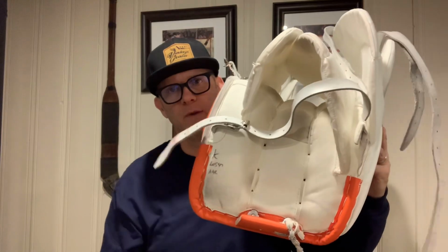I like that advancement. And then we've got the boot channel. So this is probably something I'm not used to, a shallow boot channel. You can see here a bit of a recess, but not a lot. And that's intentional, obviously, the way the pad sits on the skate when you make contact going down in your butterfly. And then lastly, you've got the toe bridge, the lace to the inside.